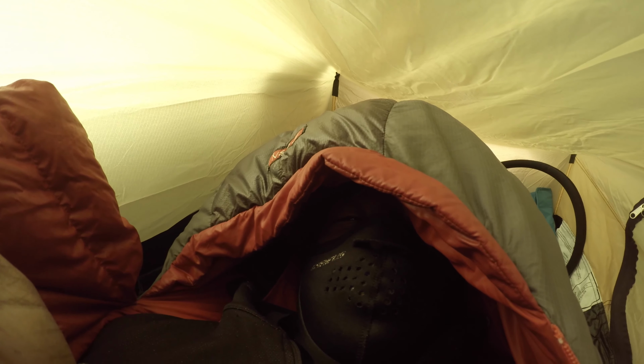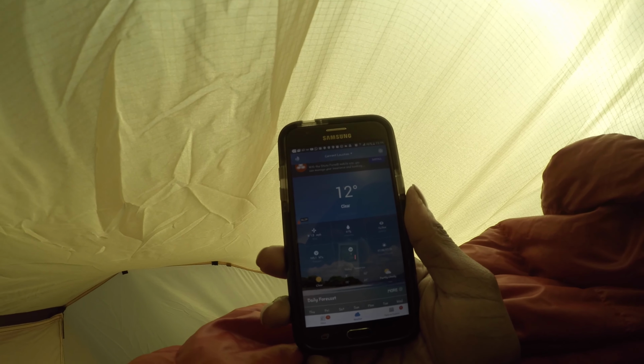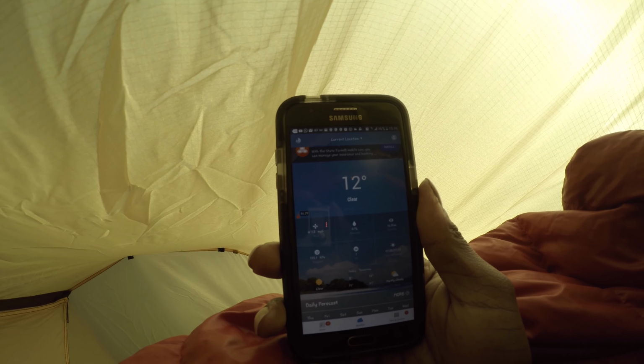1:18 in the afternoon. Just spent the night out in the yard. Check this out. The outside temperature right now, 12 degrees. That's right, 12 degrees Fahrenheit.